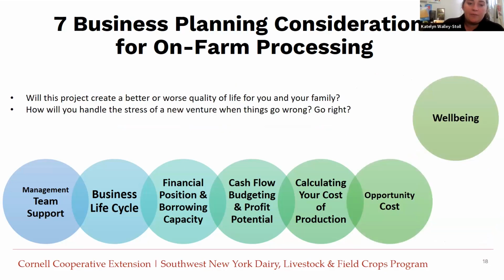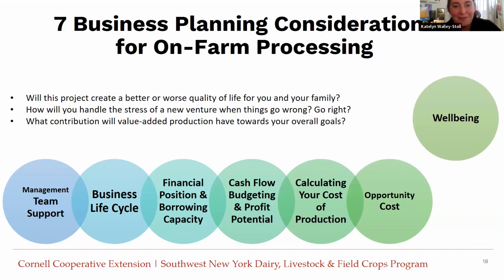And then finally, and this is the most important one from my very humble perspective, is well-being. So does this project create a better or worse quality of life for you and your family? Is it better quality of life because you are able to have a little bit more steady of a milk price, for example? This is something that you're really passionate about. This is a way to bring a spouse home from an off-farm job. Or does this potentially make your quality of life worse because you're going to be really busy with the processing side of things, because it's going to tie up cash that you might need for a college fund or for braces? Is there a way that this is going to negatively affect your family that might be detrimental and irreversible? And then on the flip side, is this the perfect fit for your family and going to help get you to where your family goals are, along with your farm business goals?